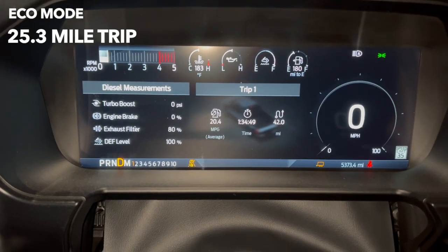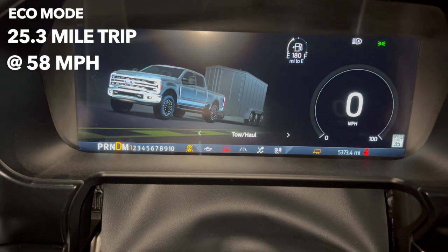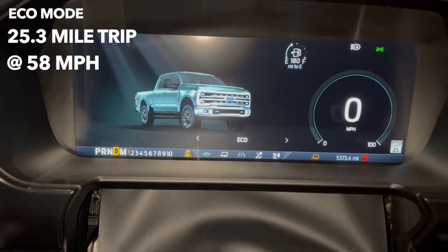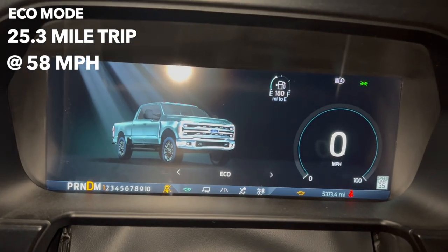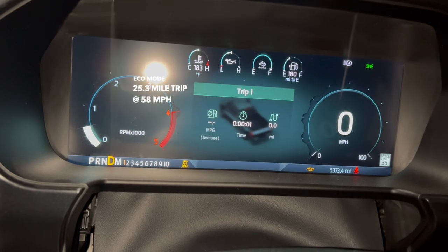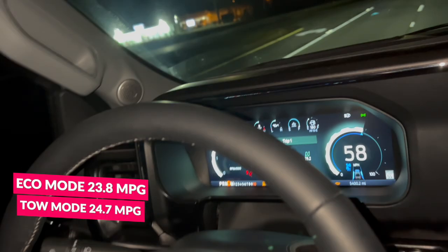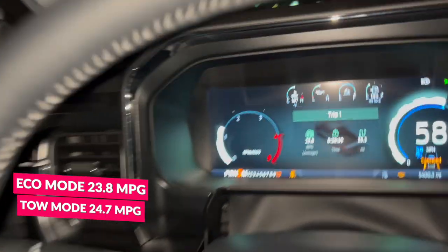Mode to see what the miles per gallon does on it. And there it is on the screen. We're done with eco mode. Here's the results.